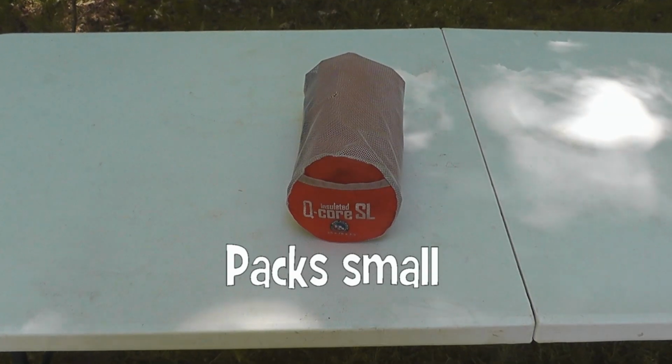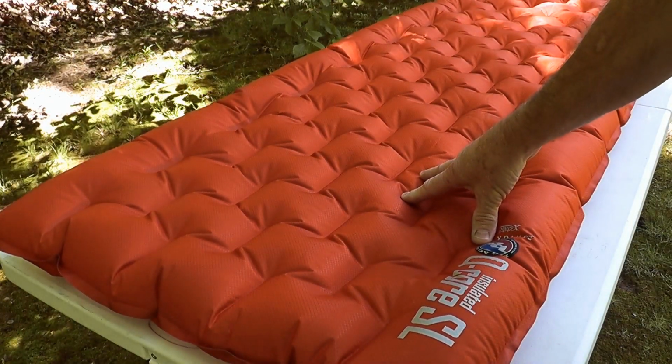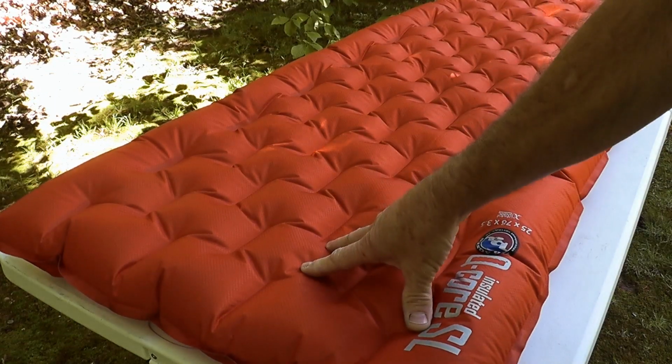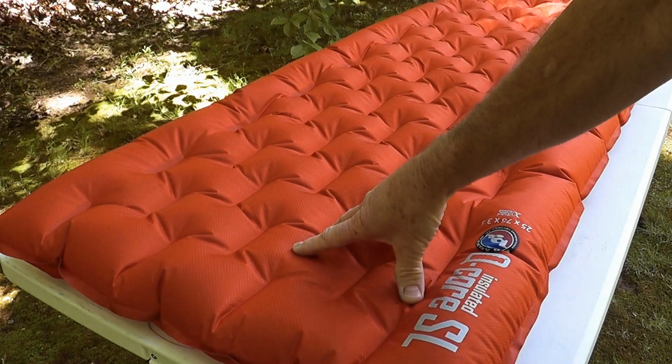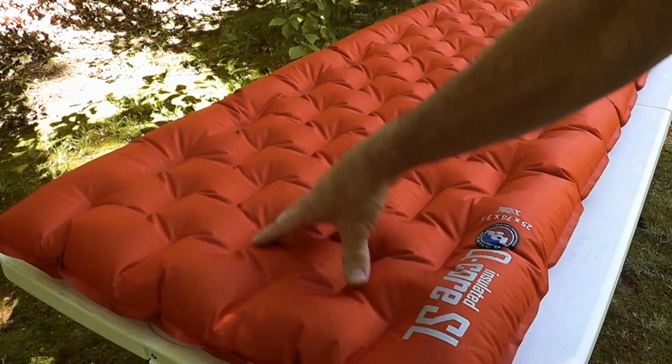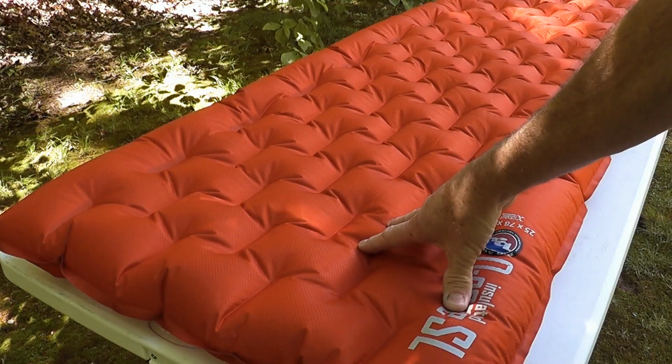The disadvantage to a mattress like this would be, once again, even though it comes with a repair kit, if it gets a pinhole or a puncture in some way, it's kind of hard to find, especially out in the field. And without air, this type of a mattress offers very little comfort or insulation.